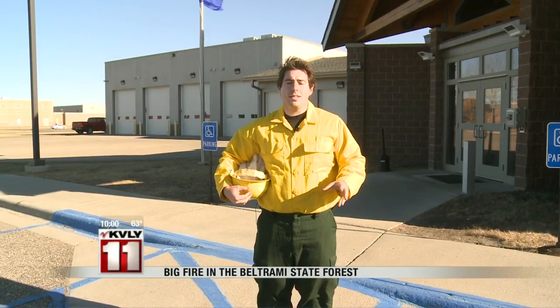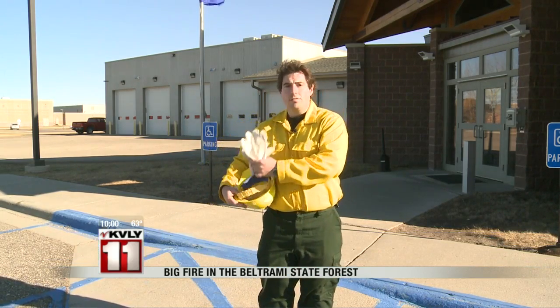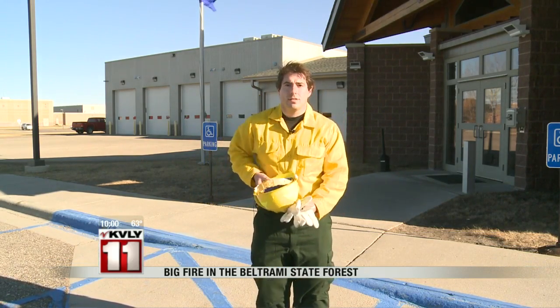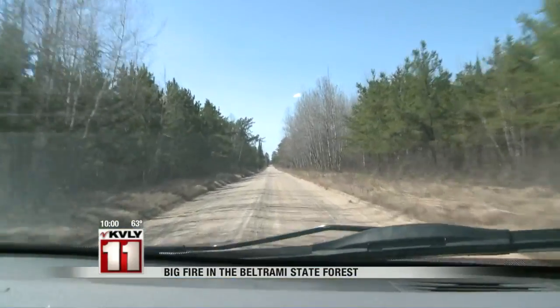I'm here at the Incident Command Post in War Road. It's at the DNR office in town. We're just about ready to head out to the fire, but before we go, they had to give me some special equipment: flame-resistant shirt, flame-resistant pants, gloves, and a hard hat. Let's go. About 12 miles straight south of town brings you to the forest.